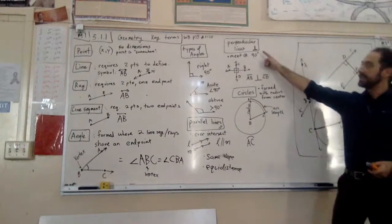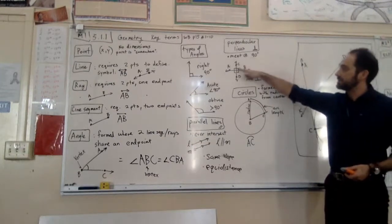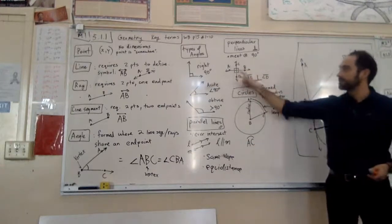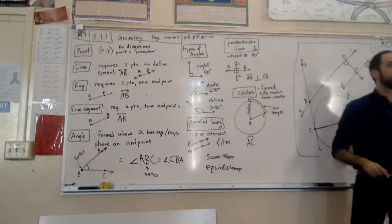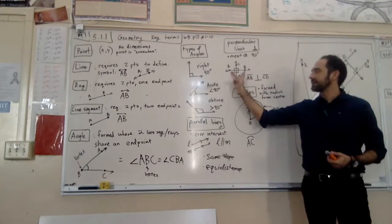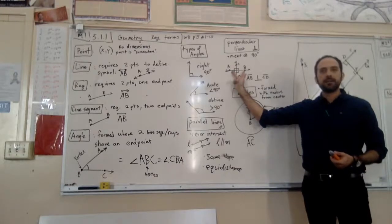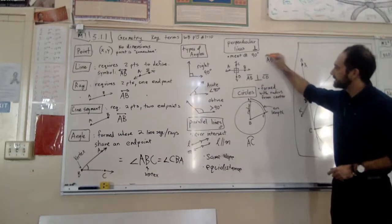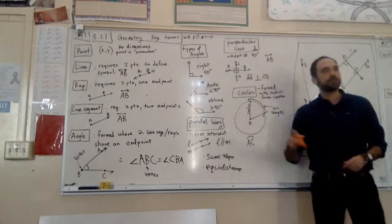Perpendicular, upside down T, means they meet at 90 degrees. 90 degrees. And we write it this way. Line segment AB is perpendicular to line segment CD. And can I classify this line segment AB as also this? What do you think? Can I say it's also line AB?